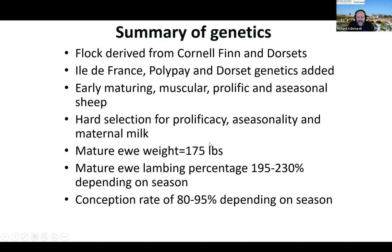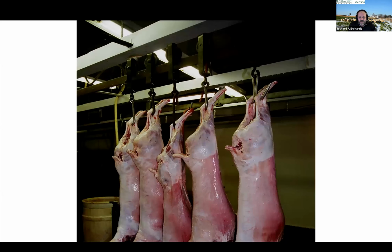So our ewes generally have a 200% or a little bit better lamb crop. I think we're over 200% right now in February. We've had just a whole lot of triplets born in the last 3 or 4 days. And our conception rate varies depending on season. It can be as low as 80% for spring mating. Usually it's a little better than that. And it's generally pretty high, like 95% for the other more normal season matings.